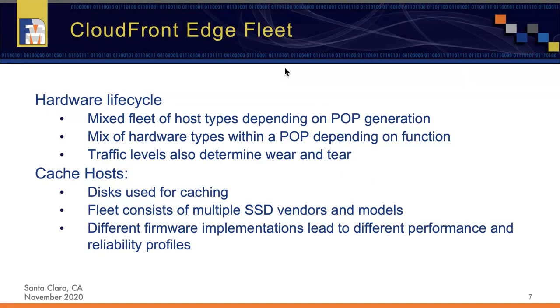Thank you, Chaitanya. In the case of our cache fleet, we have a mix of hardware types depending on the POP generation. Within each POP, we also mix the hardware depending on the function of the host. For example, a cache host will have more storage than a DNS host. POPs also experience different traffic profiles depending on the location and the season.